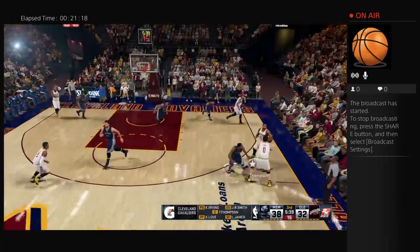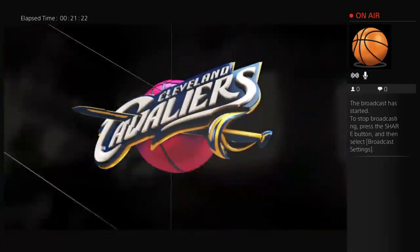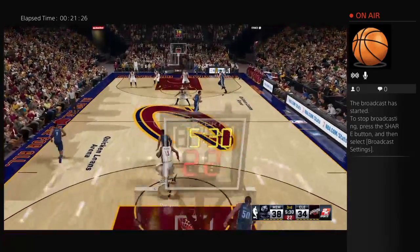Kyrie Irving and J.R. Smith at the guard set. LeBron and Love are the talented pair at their forward position. And it's Thompson in at the pivot spot, manning the middle. That's the group starting the second half for Tyronn Lue.